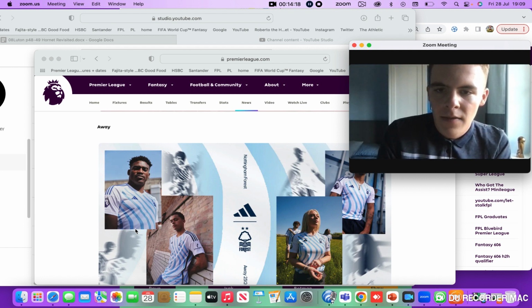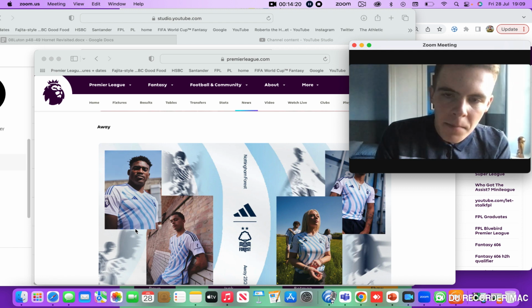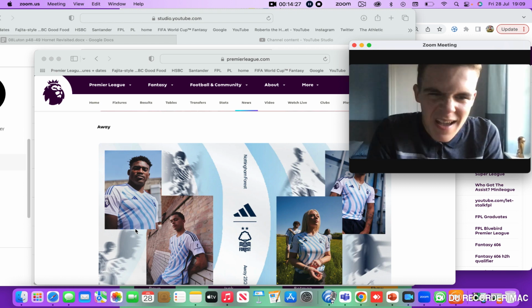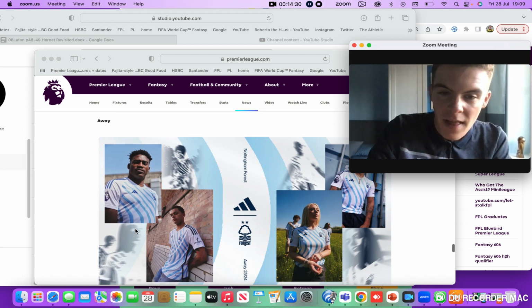It's a nice shirt. This one, I've got to say, I'm not that keen on. It's okay, but it kind of just looks like an interesting one. It's just like, whatever, 5.5 out of 10. I'm just not that bothered by it.